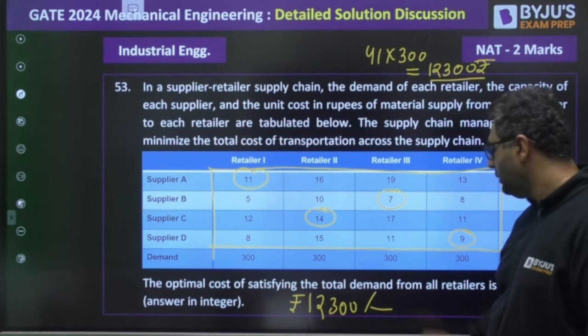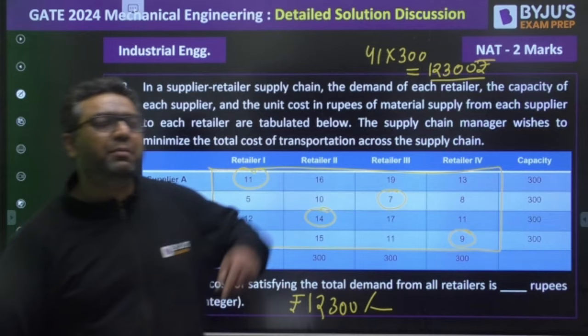I hope you guys enjoyed this industrial engineering subject. Now we will move to the mathematics questions. So guys, now we will be solving the engineering mathematics questions.